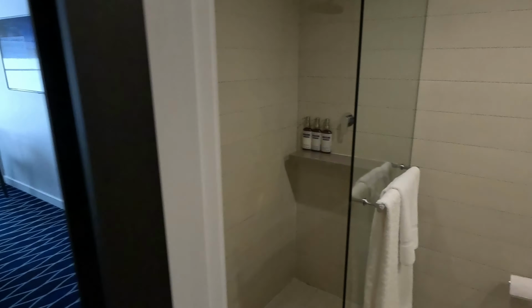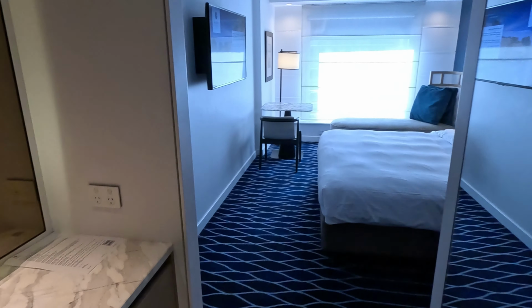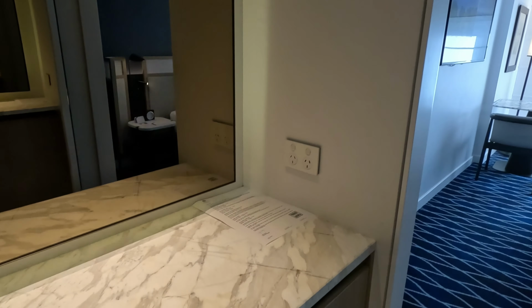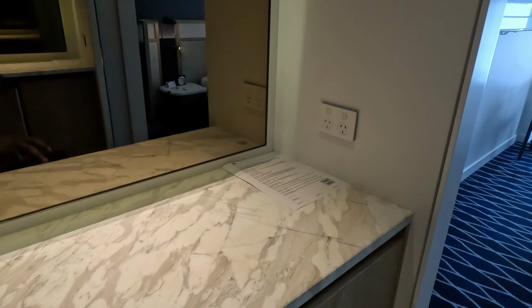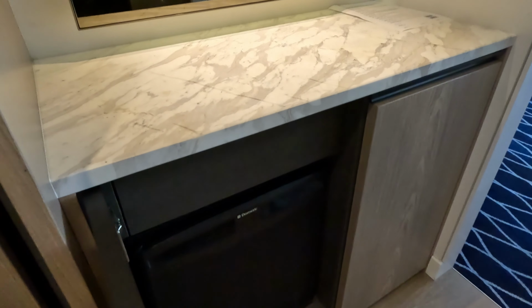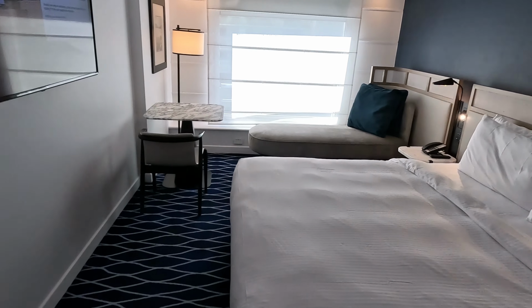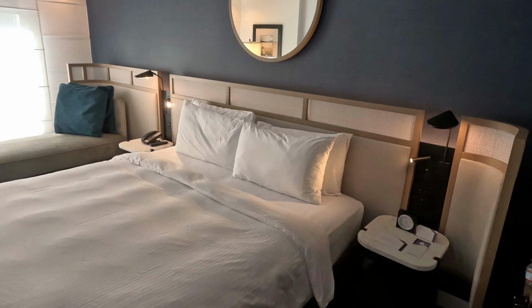So we don't really stay in a lot of Hyatt properties, but we really enjoyed this one. The bathroom was nice, the bed was comfortable, and the day bed, I really enjoyed it. But the only downside to this room is that we did not get a view.